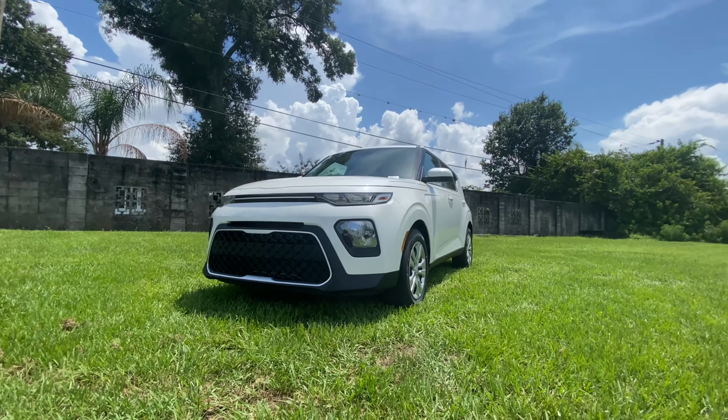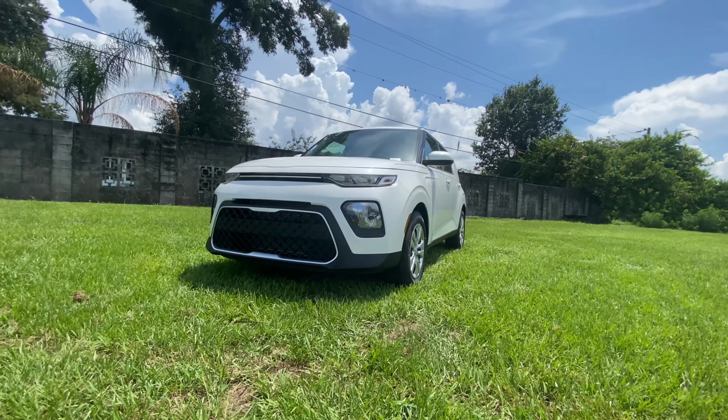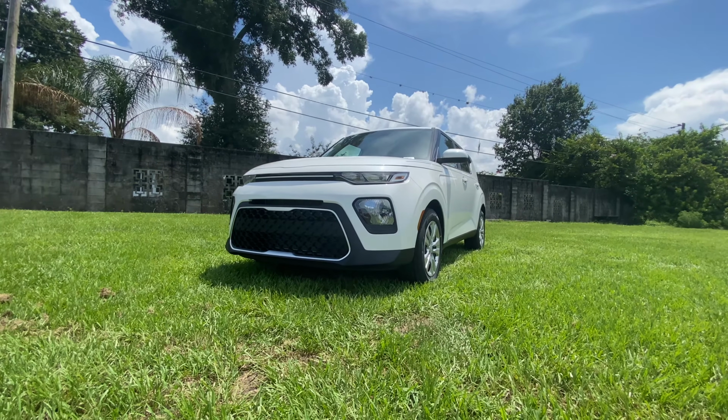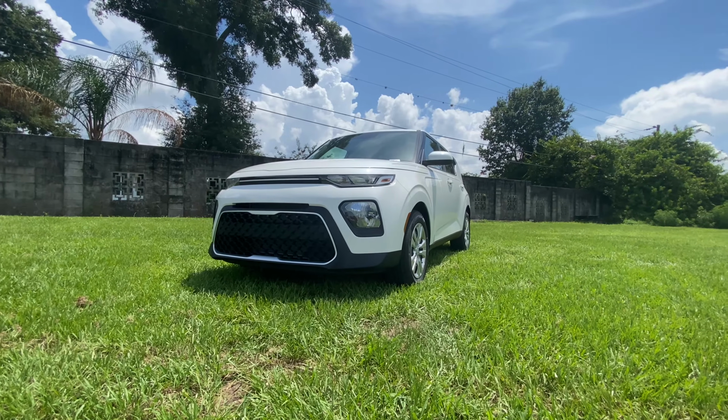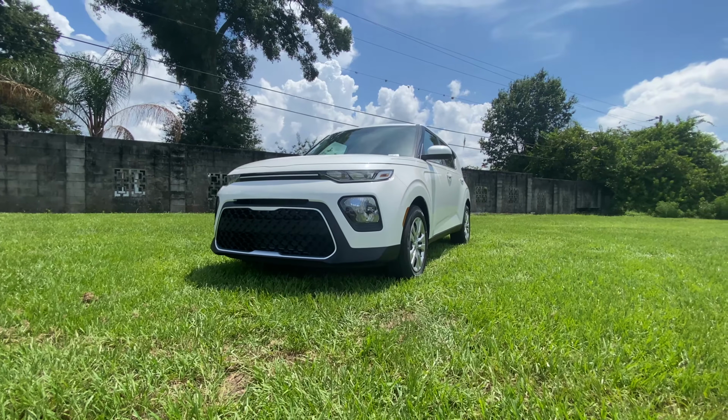So, similar to the Toyota Prius, this vehicle has sort of an inconsistent reputation. People either really love this car or people really hate this car. Personally, I never really had a negative opinion on it because I understand it to be a very affordable way for people to get into a vehicle with a decent amount of space.